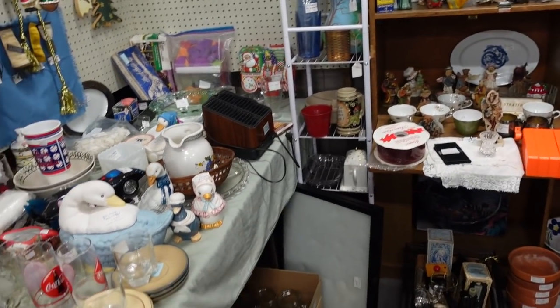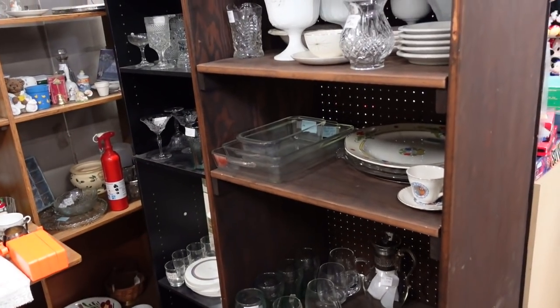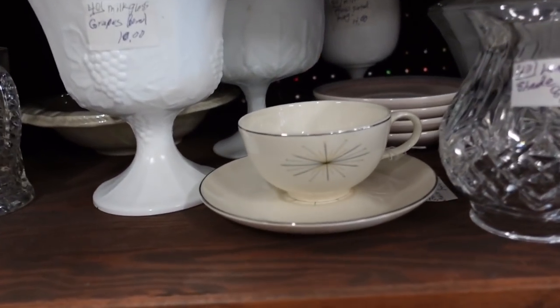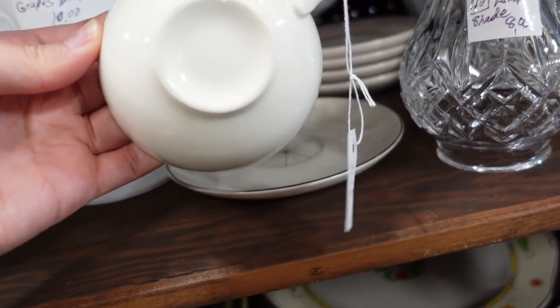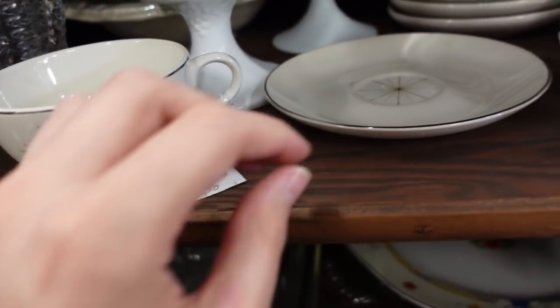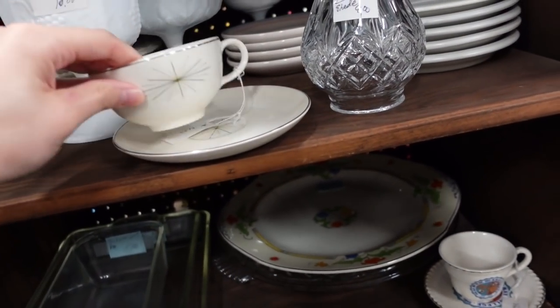So yeah, 50% off in this booth, and I had to come back in here to look, and that's when I found this. That's a nice little sunburst. Just a thing. Oh gosh, it'd be $1.25. That's the modern star. Do you want this for $1.25, Barb? No. Look at that.